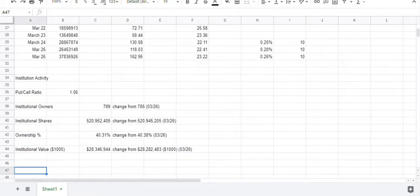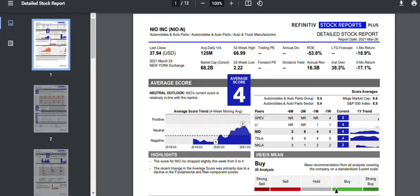So the institutional activity, there's been quite a bit, and I just don't have the time to write every institutional owner down, line by line. There are a lot of websites you can check, but just the general rundown here, you now have 789 institutional owners, and they represent 40.31% of the float. So there is a lot of strong institutional ownership here.